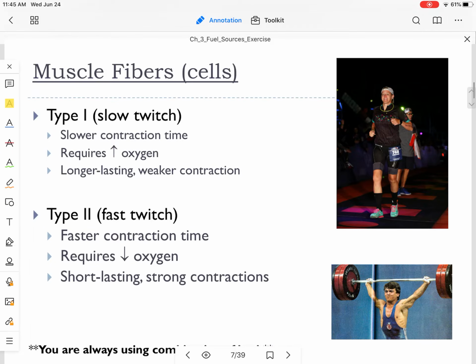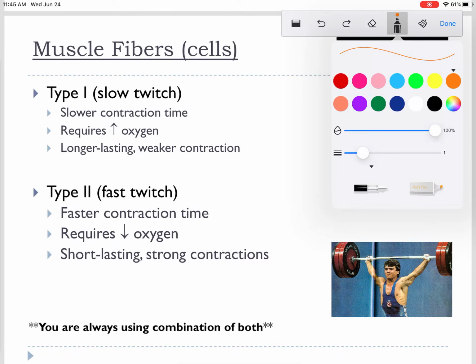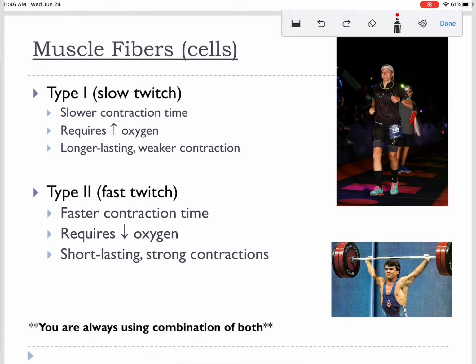There are type 1 and type 2. Maybe you've actually heard of this. This is really important stuff. So there's type 1 muscle fibers, which are considered to be our slow twitch muscle fibers. And then there are type 2 muscle fibers, which are considered to be our fast twitch.